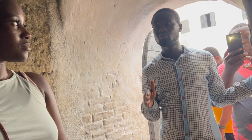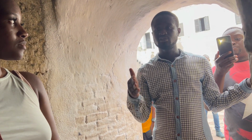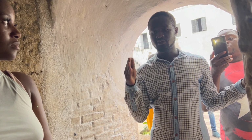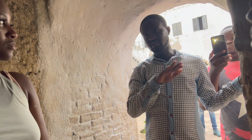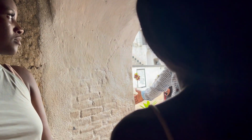Those Africans who were trying to fight for their freedom, the Europeans saw them as a threat. So they brought them here, no food, no water, so they die. In this room, no one went in and came out alive. That's why there is a skull and crossbones at the top. It means condemned cell. You have a hole over at the gate. That hole was no source of ventilation.